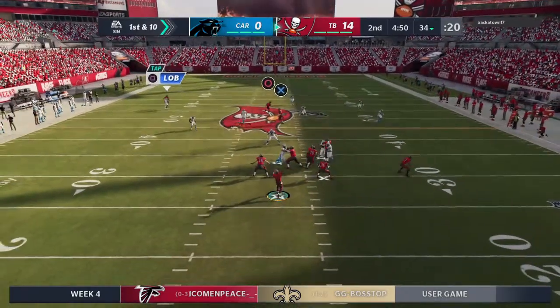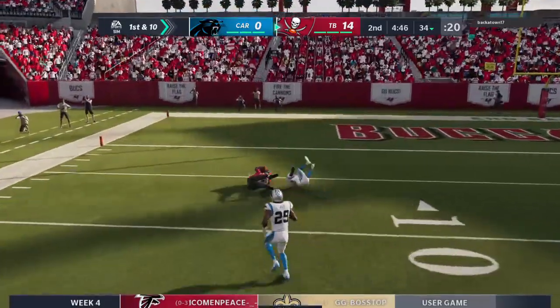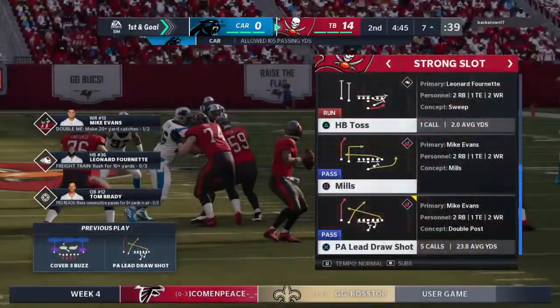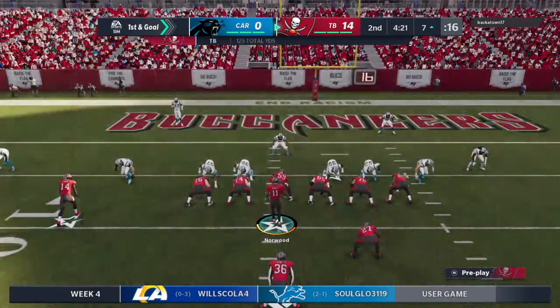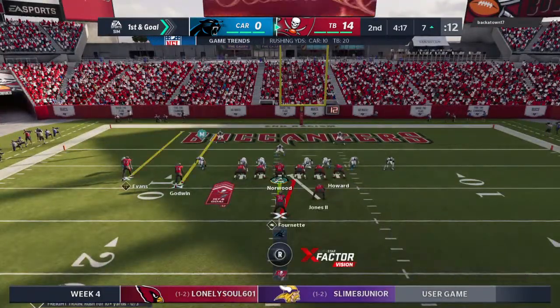Yeah, and it's all well and good what they're seeing and how they're feeling right now. But it's the end. It's caught at the 10. And he's going to get this deep on a Carolina side of the field. A big play that time for Tampa Bay. 58 yards. Well, that didn't take long. One play, and we're already looking at a 1st and goal situation.